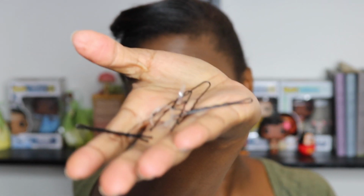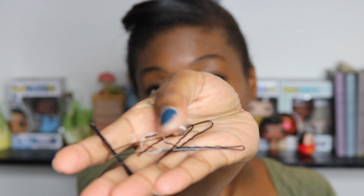And then I always have in here, just in case, a bunch of hairpins. Can you see those? Hairpins and hair ties, because you never know. They come in handy for lots of things.